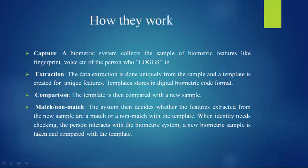How do biometrics actually work? To start with, capture. The system collects a sample of biometrics, like a fingerprint or voice, of a person who tries to log in. Then data extraction is done uniquely from the sample, and a template is created from the unique features. These templates are stored in biometric digital format.